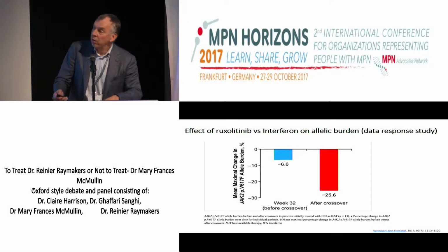Just another slide on ruxolitinib. What this slide shows is that if you look at the control of the disease measured by allelic burden, perhaps ruxolitinib is adding somewhat to interferon alone. So that would be an argument to give ruxolitinib as a disease control.